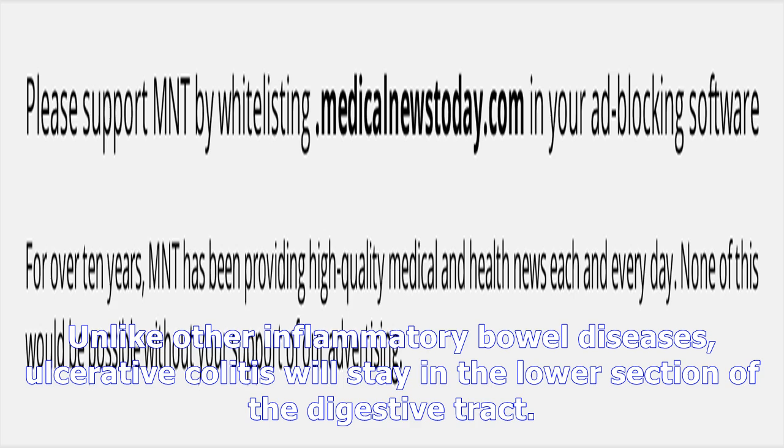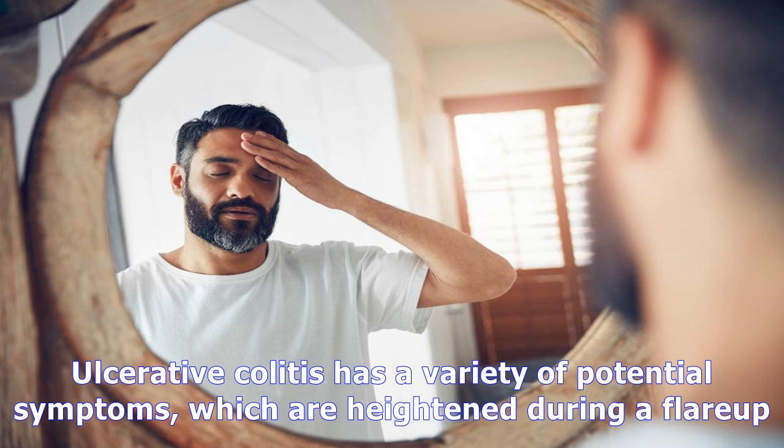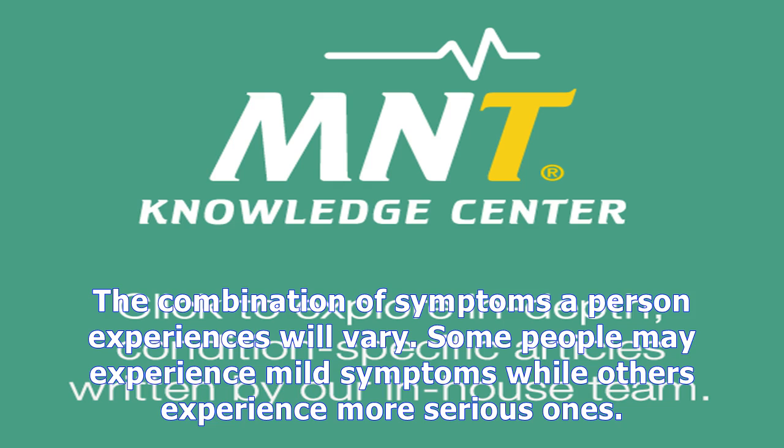Flare symptoms. Ulcerative colitis is considered an inflammatory bowel disease and affects the lower parts of the digestive tract. It usually starts in the rectum, moves to the anus, and eventually may move to other parts of the colon. Unlike other inflammatory bowel diseases, ulcerative colitis will stay in the lower section of the digestive tract.